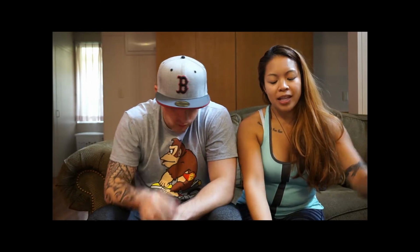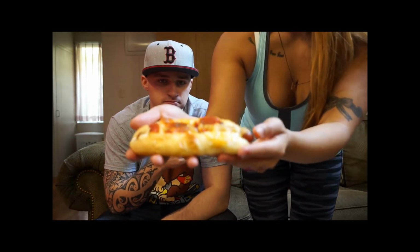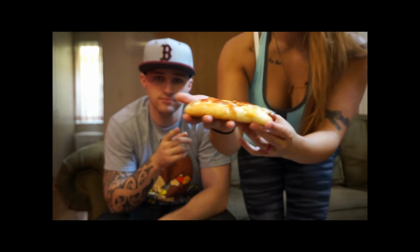Okay, the last thing we have, we bought at what's that place called? The Family Mart. Yeah. And Family Mart, Okinawa. This pizza hot dog. They have a lot of good pastries. Good stuff. So if you're ever in Okinawa, go to Family Mart. It's amazing.